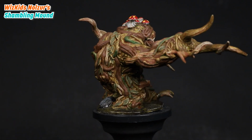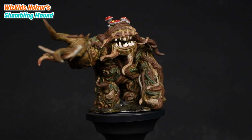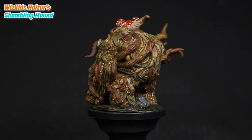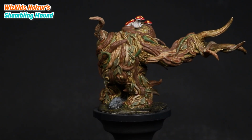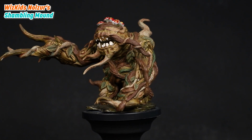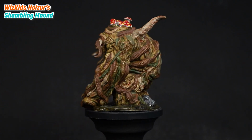When I was thinking through what minis I would pull for my favorite monsters, this one definitely came to mind. The shiny red and yellow mushrooms growing out the top of its head, the great blends of brown and green and this awful muddy baby poop yellow color. The teeth are shiny and glossy. This is another one that's a fantastic sculpt, a really great paint job, and it's fun. It's horrifying. It's magical. It's exciting. I love this monster.